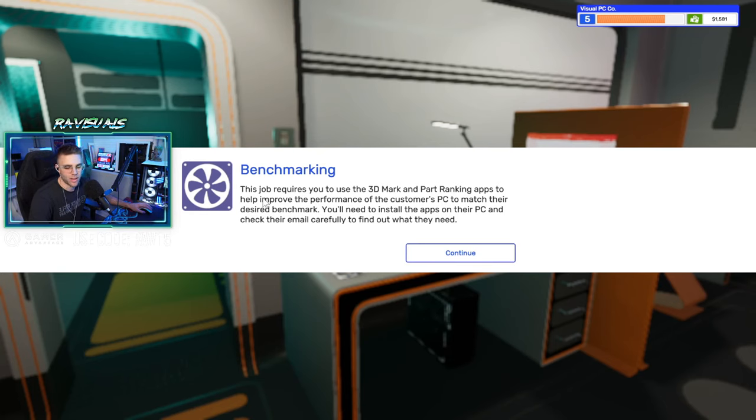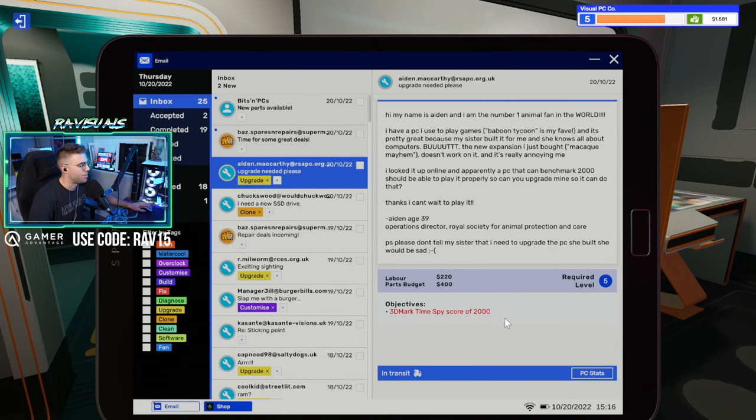That's kind of cool. Again, same sort of stuff you might do in real life, which is cool. It requires you to use 3D Mark and part ranking apps to help improve the performance of the customer's PC to match their desired benchmark. You'll need to install the apps on their PC, check their email carefully to find out what they want. So basically, we got to make sure that the PC that we end up getting can do that.